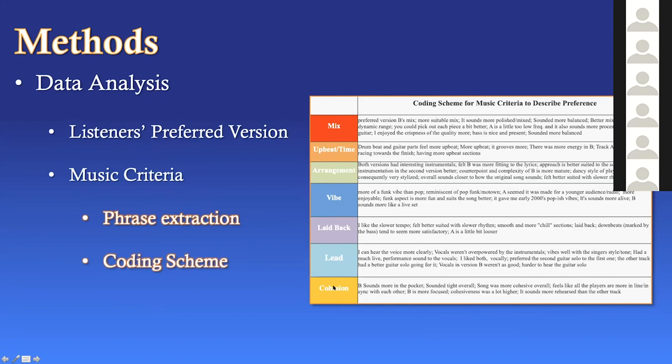And if we take a look at the examples here for the phrases, phrases like, I prefer this version's mix, it sounds more polished, sounds more balanced, they obviously fall in the mix category. If we take a look at some phrases over here, when my participants said B sounds more in the pocket, or this version sounds more in the pocket, sounds tight overall, or it's more cohesive, then it obviously fell here in the cohesion category.